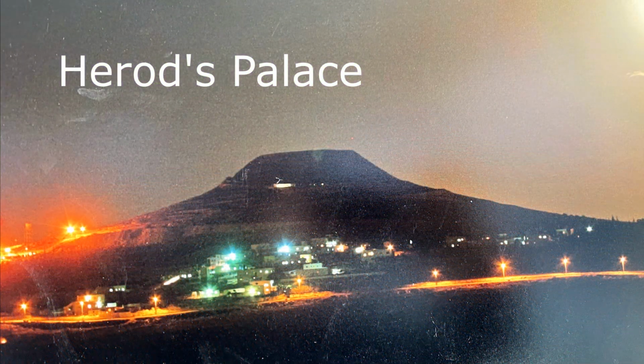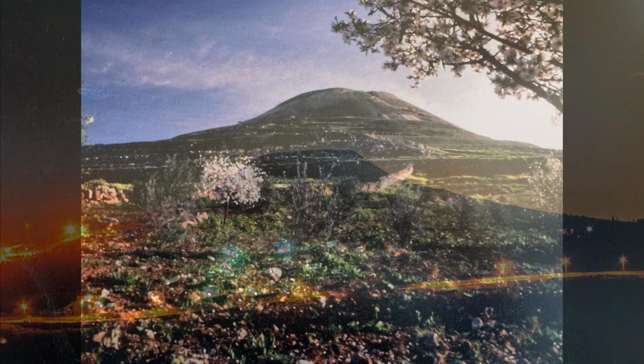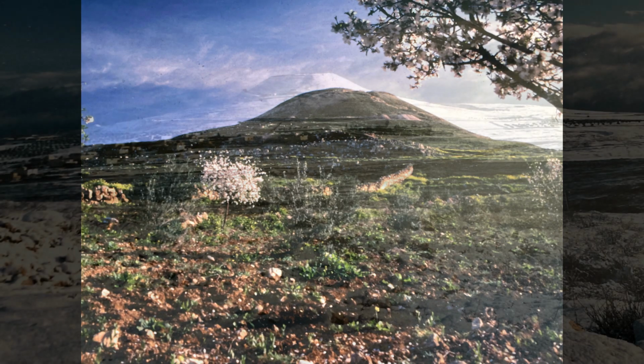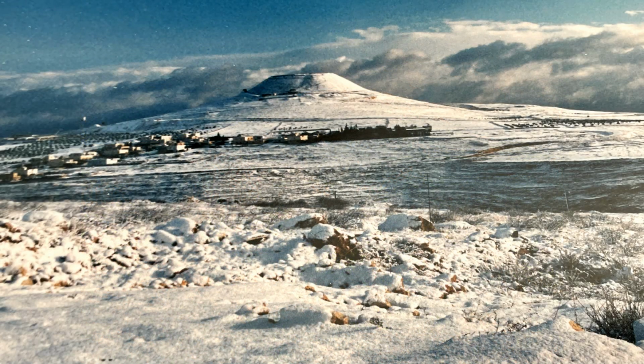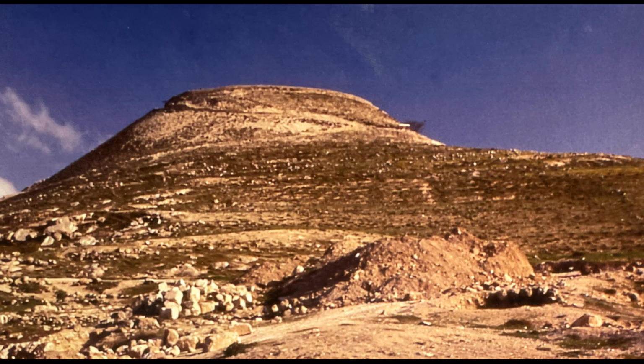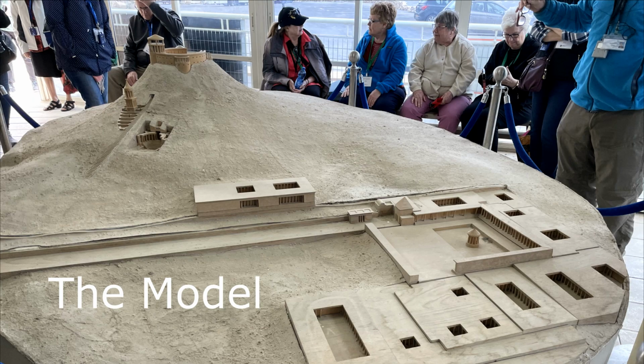The pictures that you're seeing is the site of Herod's palace. It was built in Jerusalem in the last quarter of the 1st century BC by Herod the Great, king of Judea, from 37 BC to 4 BC. It was the second most important building in Jerusalem after the Temple Mount itself in Herod's day, and was situated at the northwestern wall of the upper city of Jerusalem.